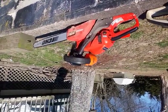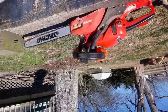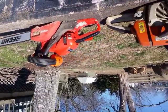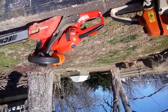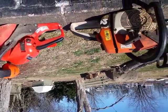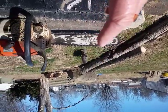So it's not covered if you leave stale gas in it or wear the chain out. So I had to spend 20, but it was worth it now because I'm getting the benefit of that. Still, if the Stihl had a better chain on it, it would probably surely outcut that little Echo.